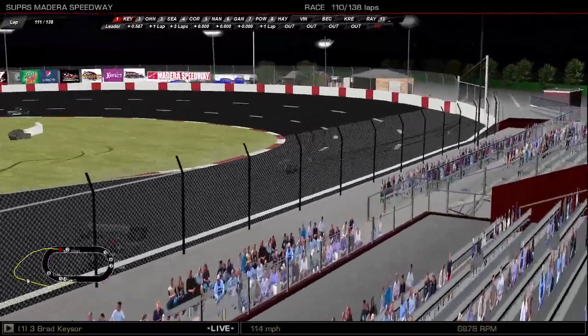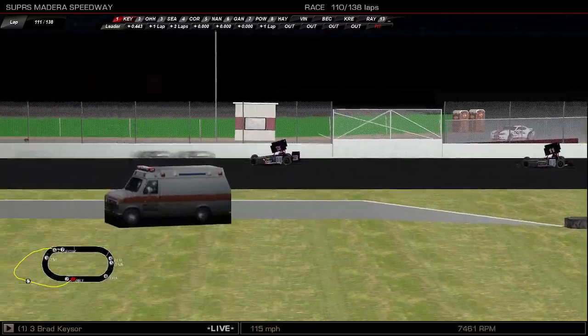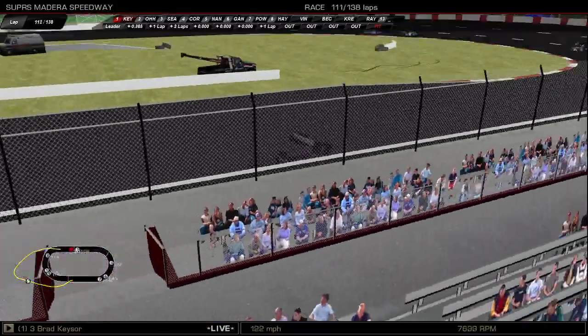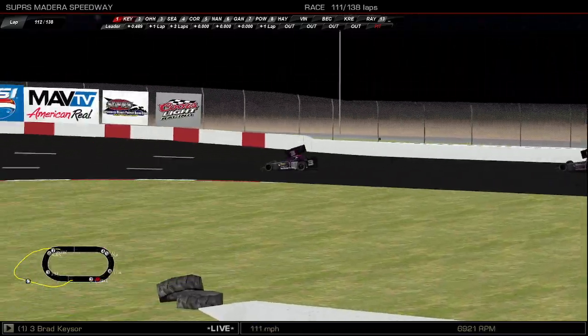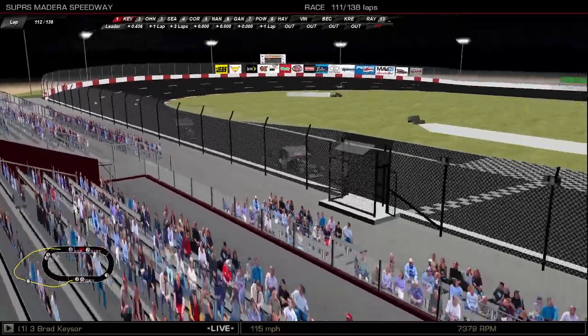Laps to go, and Brad Keyser in the lead of the Summit Classic 125. And he has got a clear track, and he is rocking and rolling. Brad Keyser. Dave-O had a commanding lead, and it went away in traffic.